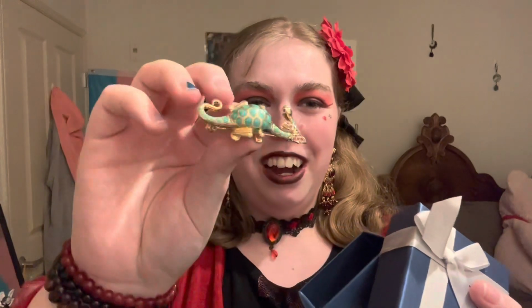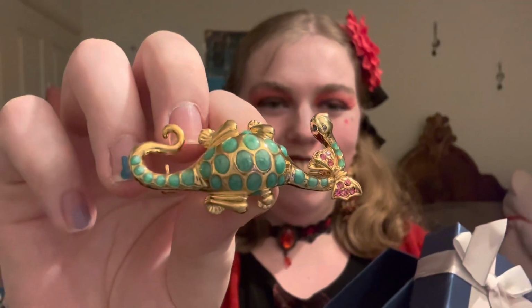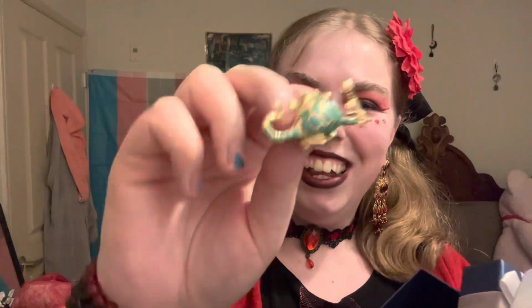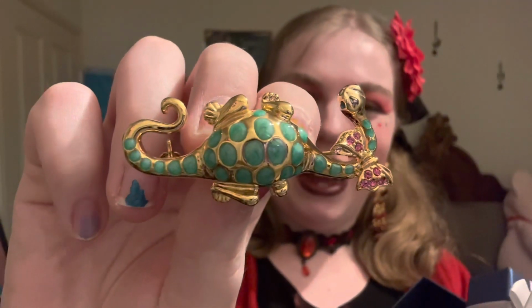Oh my gosh. What the heck? Oh, it's got a bow tie. Oh my god, that is so freaking cute. Look at that little guy. Oh, what? Is that like a crystal or stone or something in it? Or is that just resin? I can't tell. That's so cute. He's got a little rhinestone bow tie. Oh, it's like a lizard dragon dinosaur or something. How adorable. Thank you very much, Kate.